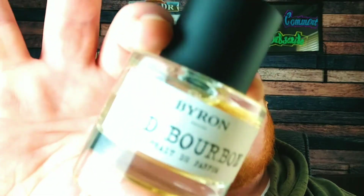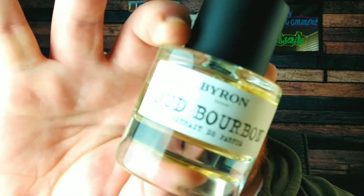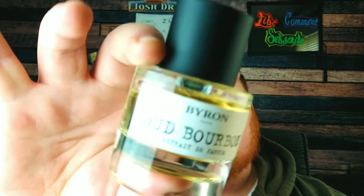This is actually from Byron Parfums, Oud Bourbon. I won this in a giveaway. It was by Door Parfums. You can find them on Instagram as well.